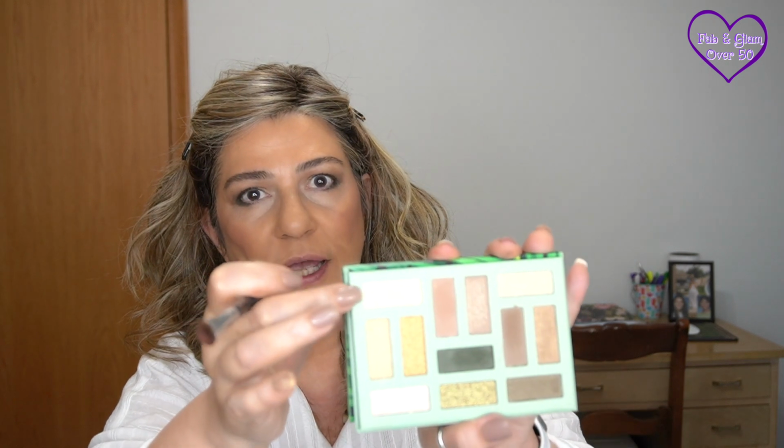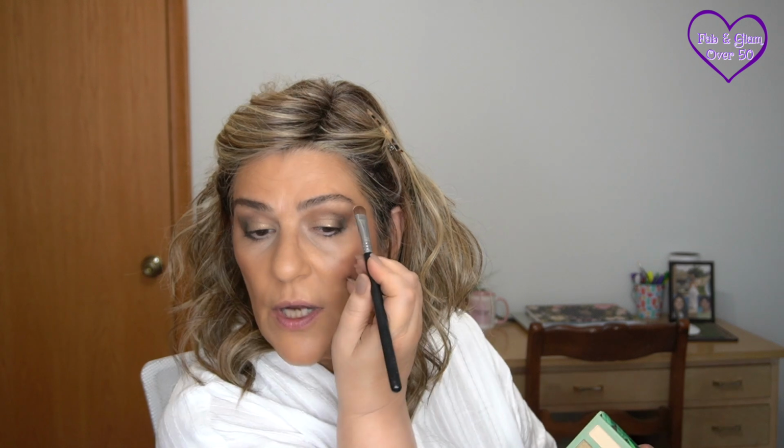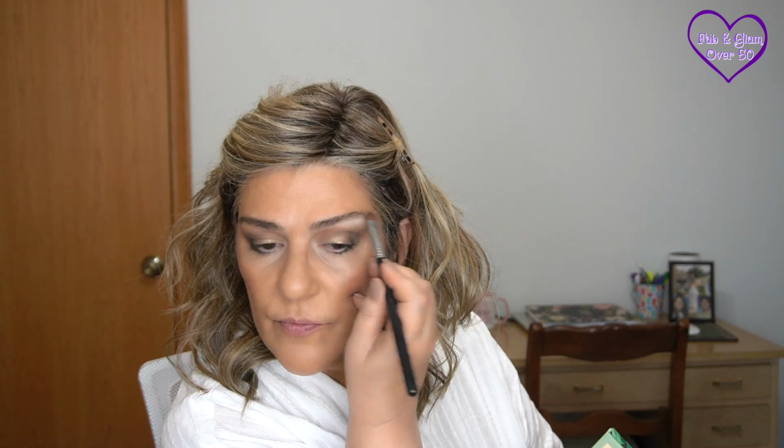Practice at night. And of course, you don't need to use this palette. You could use whatever palette you want. I just basically stick with a neutral on the crease, a dark on the outer V, and a lighter color in the inner third and the middle. You could use different colors if you want, and you don't have to use shimmers. You could always use just a matte also. I'm taking a flat shader brush, going back in with that first light shade, and applying a little bit right underneath my brows.